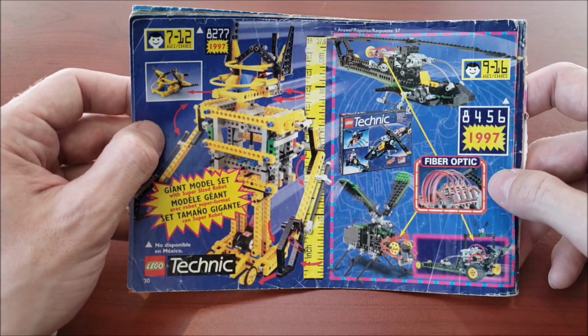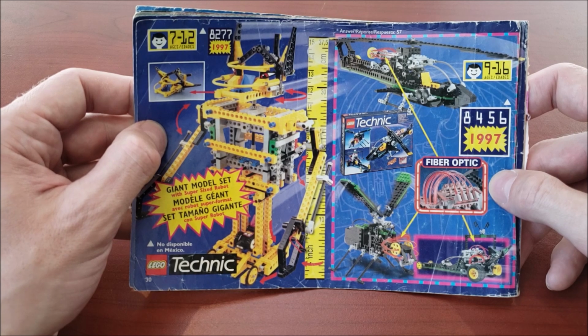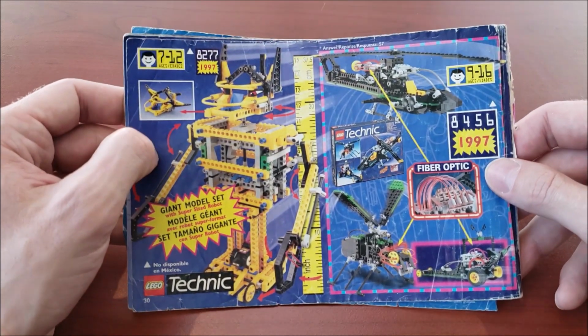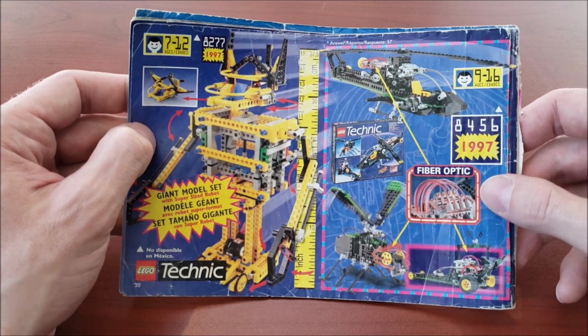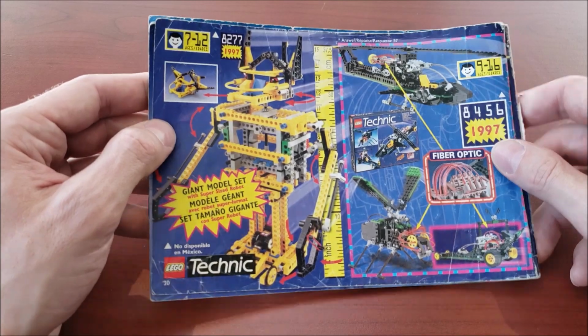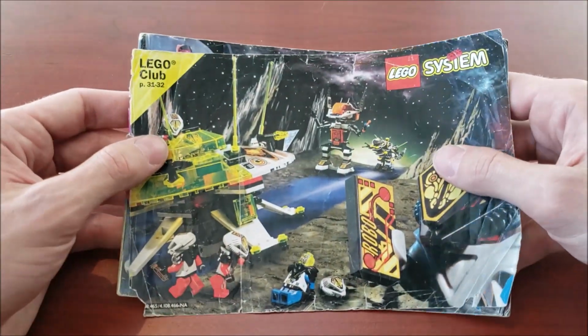And it actually has fiber optic. Does that mean that it has like fast internet? No, no, it doesn't mean that. But yeah, that's actually kind of cool. I think it lights up. That actually is not a bad set. But yeah, anyways, that's pretty well going to do it for this catalog.